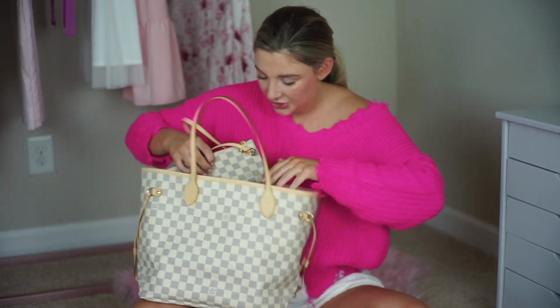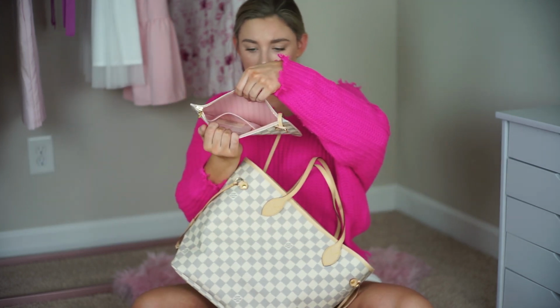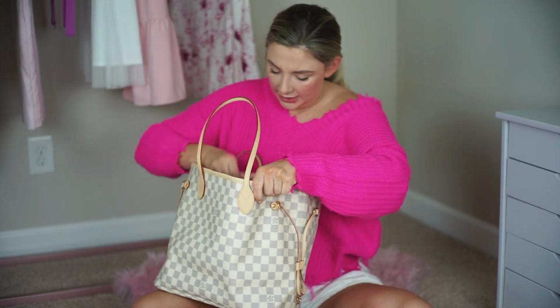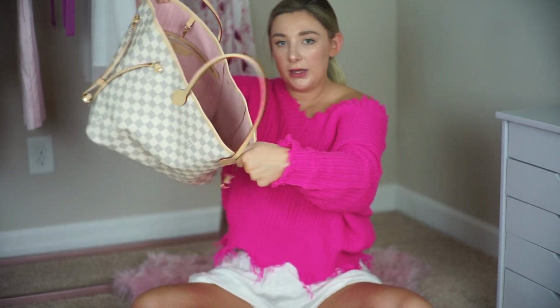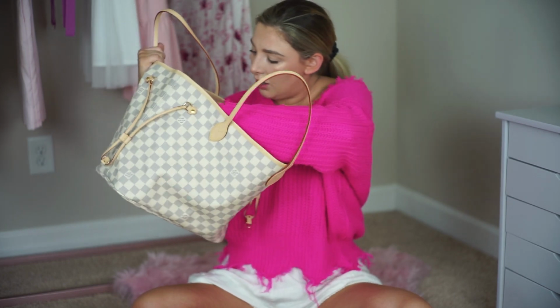Oh my gosh, and it comes with a pouch that's very sturdy. Little Louis Vuitton logo on the outside and you open it up. Ooh, there's 2 compartments in here. It's also in the ballerina pink. And then inside is one open compartment and then another little side zipper on the back.